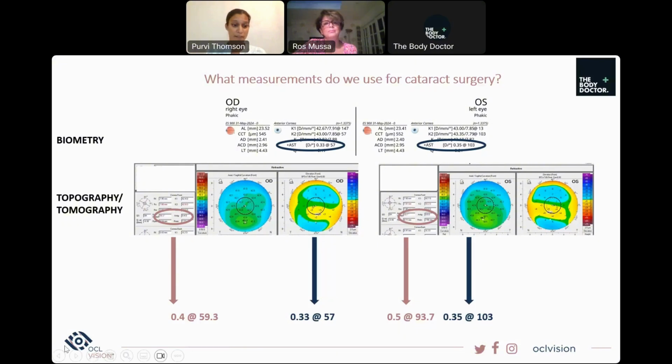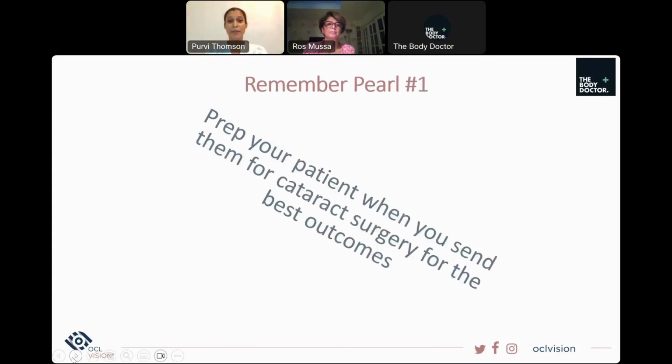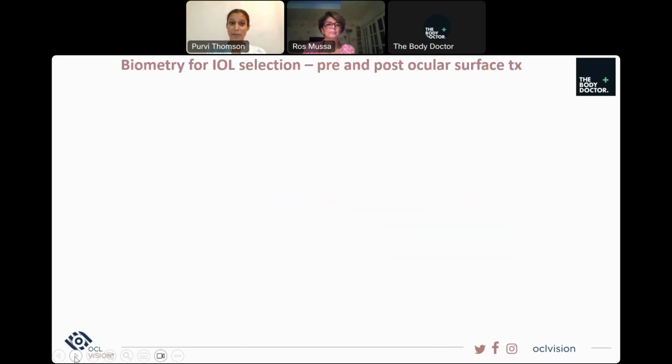So we just won't correct the astigmatism. And that's how they decide. That's how the surgeon will decide what power of lens goes into the eye, the type of lens they have, trifocals, EDOFs. That all depends on the conversation they have, but generally the power is decided from the biometry and the topography.